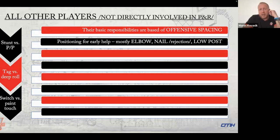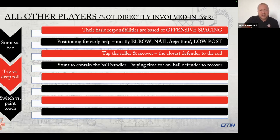Positioning for early help. If we talk about the players behind the pick, mostly they have to get the elbow and low post, or if there is any rejection, they have to get a nail to stop any possible drive. As we said, we tag the roller and we recover the closest defender to the roll. We stand to contain the ball handler. Mostly I'm talking about the player in front of the pick.